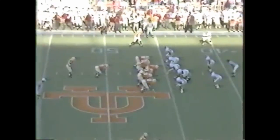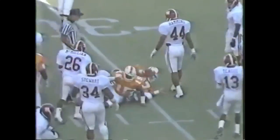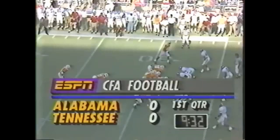From the standpoint of Gene Stallings in Alabama, how much of a letdown is it that they did not capitalize on the fumble on the opening kickoff? Well, it's early enough that you can override that, but still, you want to score every chance you get in this scoring territory. Greg Amsel, the fullback, rambled into the secondary and picked up the first down with a 15-yard gain to the 30-yard line. In this football game, we have an unbeaten but not untied Tennessee team.